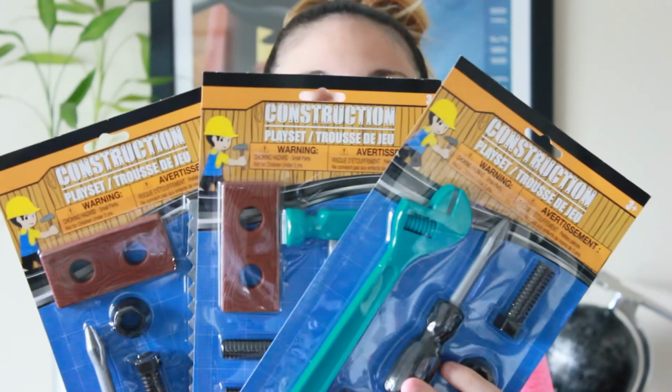They also had these construction play sets. And I don't know if these are new. I don't remember ever seeing them, but they have 3 different ones. And they come with varying tools. Like this one has a saw, a screwdriver, wood with the screw and the nut. This one is the screwdriver and the wrench. And this one is the screwdriver and the hammer. So I thought these were really cute. My daughter is definitely kind of a tomboy. One minute she'll be playing with her dolls and the next minute she'll be racing her cars. So I thought she would really enjoy this, and it's probably good for her fine motor skills as well because she's going to be able to screw in the screw and pull it out and have lots of fun that way.